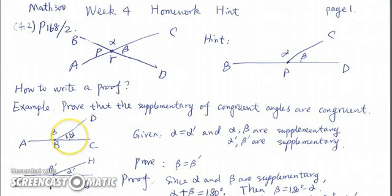These two angles are congruent. So that means their measures are equal. So alpha equals alpha prime. And alpha and beta are supplementary angles of each other. That means from the picture you can see, because ABC is a straight line, alpha plus beta is 180 degrees. That's the definition of a straight angle, 180. Similarly, from the picture, alpha prime plus beta prime is 180. We want to prove if alpha equals alpha prime, beta must be equal to beta prime.